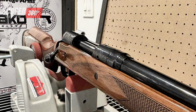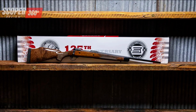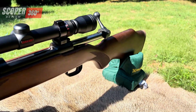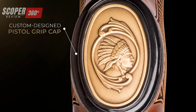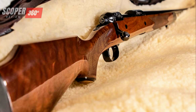Now here's the deal breaker, and it is aesthetics this time. Savage built its whole reputation on function over flash. Plain, honest, working rifles. So even dressed up for an anniversary, this one still will not turn heads standing next to a Mauser or a Weatherby. If you are buying for wall hanger looks, this is not your rifle.